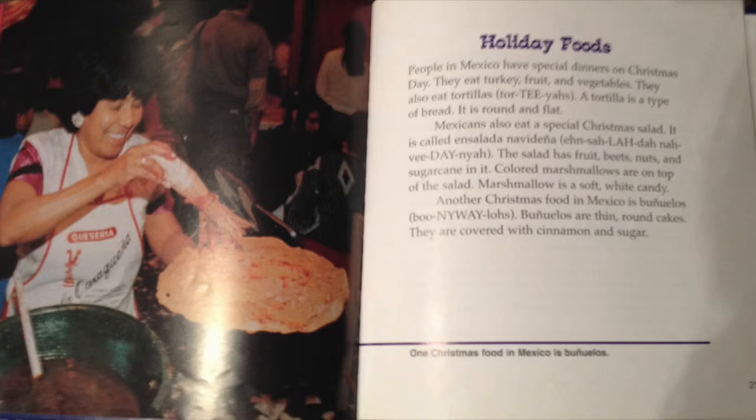Mexicans also eat a special Christmas salad. It is called ensalada navideña. This salad has fruit, beets, nuts, and sugar cane in it. Colored marshmallows are on top of the salad. Marshmallow is a soft white candy.